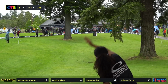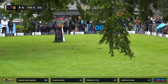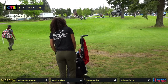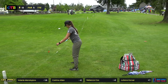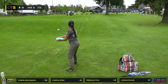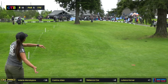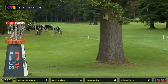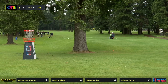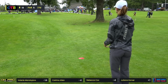Rebecca throwing her Evidence. Just needs to kind of, oh yeah, that's it. That's it. Needs to do that. Rebecca maybe 20 feet left for her birdie. 50% of the field with a bogey or worse on this hole. Valerie far enough up here where she can definitely save a par, but that is not it. Oh, that's not it. She's safe though. It does bubble out. It does, yeah, I mean, she's like 4 feet right past it.